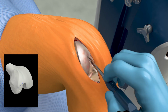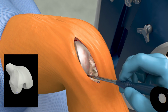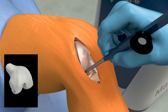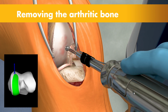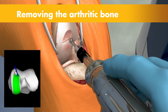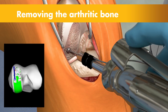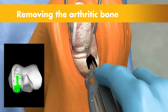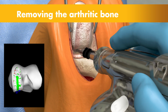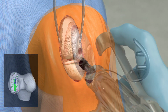Once the anatomy is registered to the 3D model, the surgeon has the flexibility to modify the preoperative plan based on their assessment of the patient's anatomy and range of motion. Then the surgeon guides the robotic arm to remove the arthritic bone and cartilage from the knee. A virtual boundary provides tactile resistance to prevent the surgeon from removing more than just the arthritic bone identified in the preoperative plan. And visual cues, shown in green, appear on screen to show how much bone to remove. Collectively, these cues help the surgeon stay on the preoperative surgical plan.